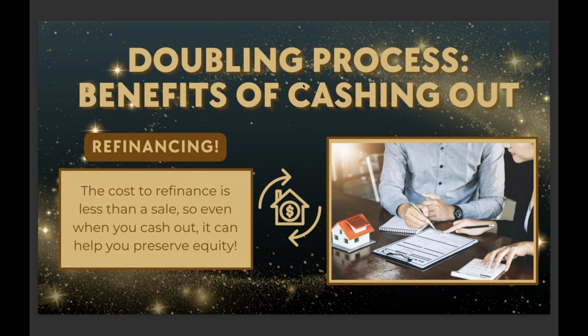And when you cash out, you're taking that money tax-free, meaning you don't have to use it to reinvest. Of course, we recommend you do. That's what the model dictates. But if you just wanted the cash out, you certainly could do that as well.